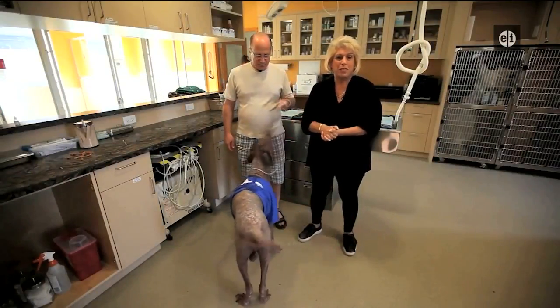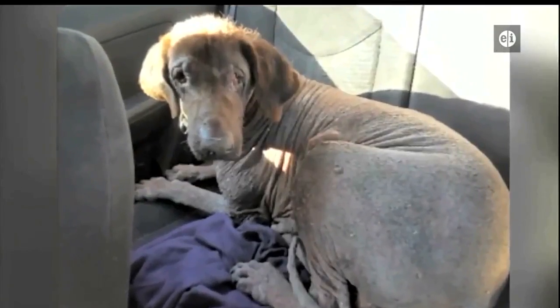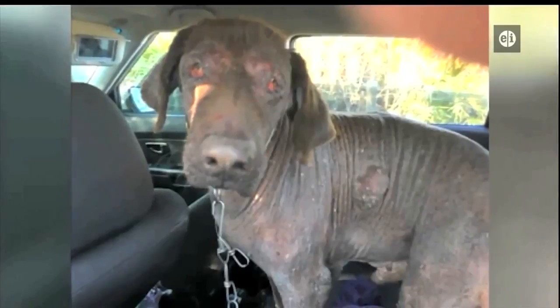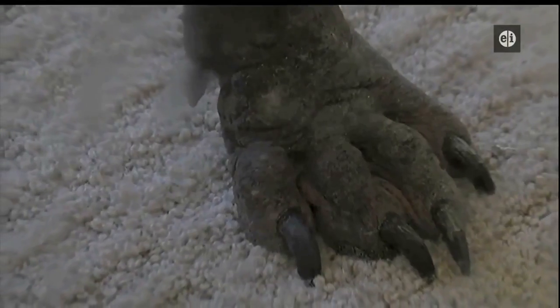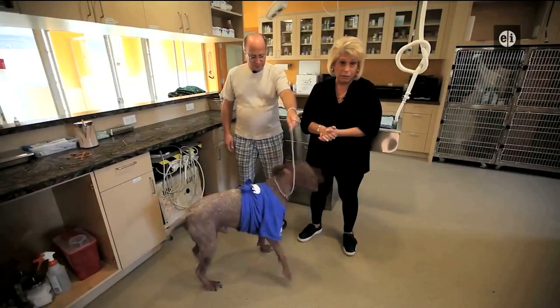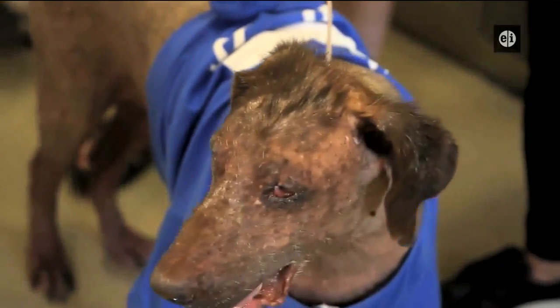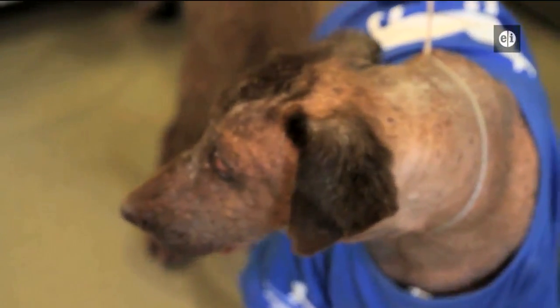Bear came to us a couple of days before Christmas. He was rescued, and then he was surrendered by the people who did rescue him to Dante's Den. He came in despicable condition. As a matter of fact, had he been given to any other agency anywhere, they would have taken one look and said, there's just nothing we can do.